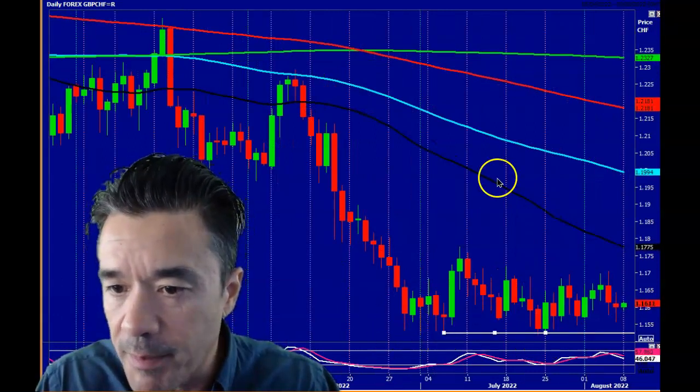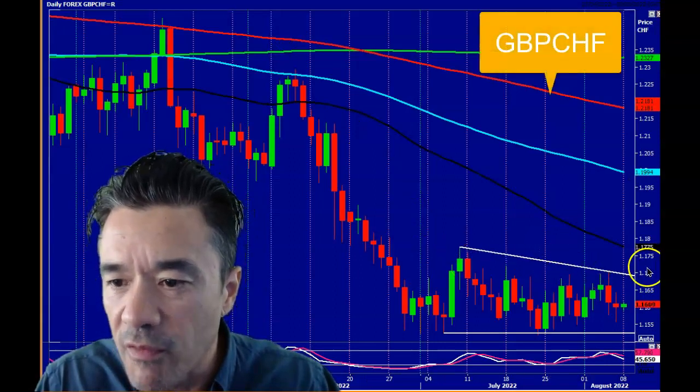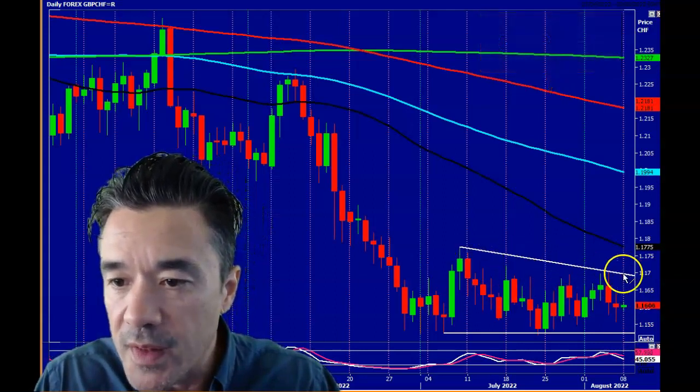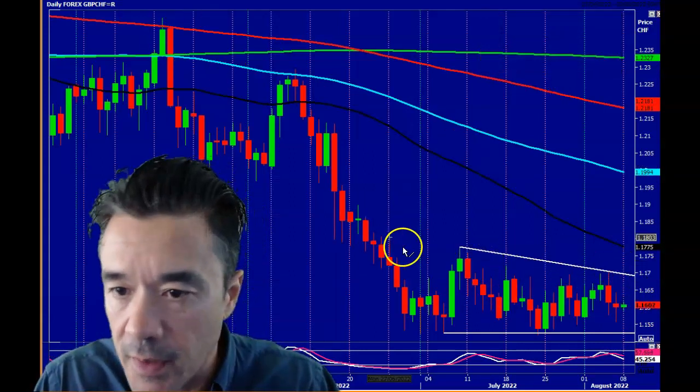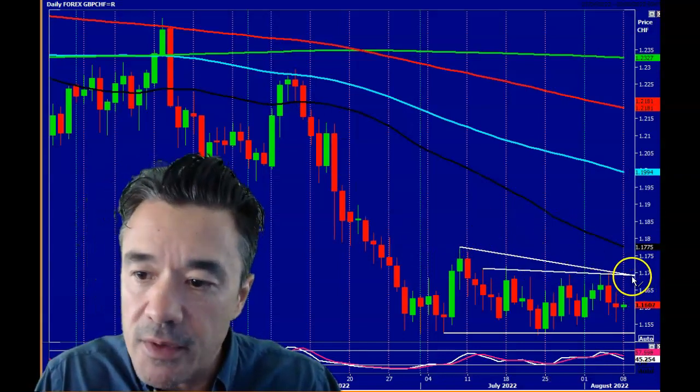What have we got? What kind of pattern can we identify? Maybe I could call this a descending triangle. It's really more of a wedge, isn't it? But we can still trade these parameters. We're clearly trading within these trend lines. I could probably put another trend line on here, actually. Maybe there's a case for that one. And that actually coincides quite nicely there.